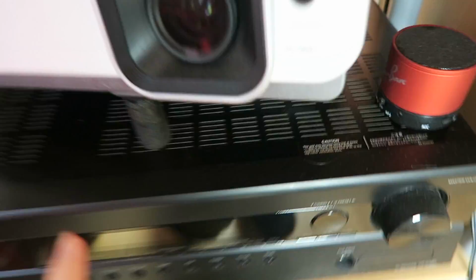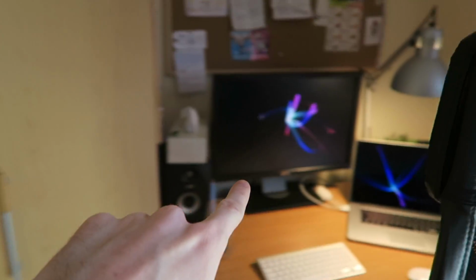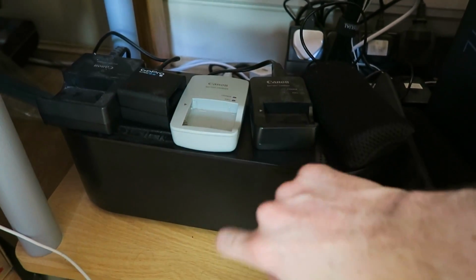There's an HDMI cable which is plugged into the back of that and goes all the way around the back and into my laptop. We'll get to this stuff a little bit later. At the bottom under the AV receiver, this is just basically a plastic box, and inside there it's got a lot of cables and chargers.